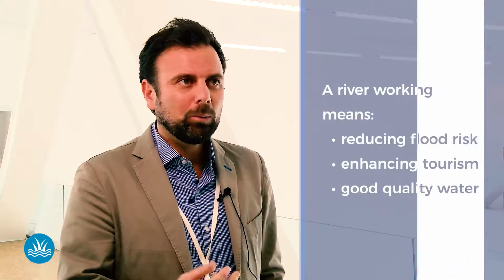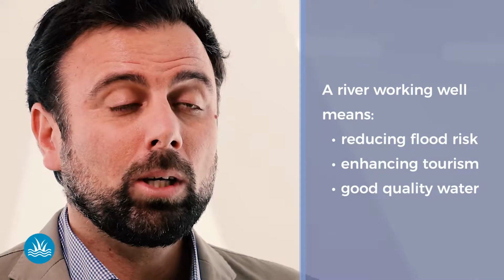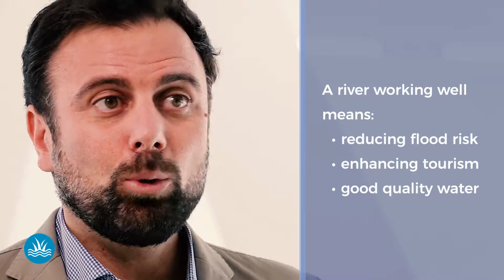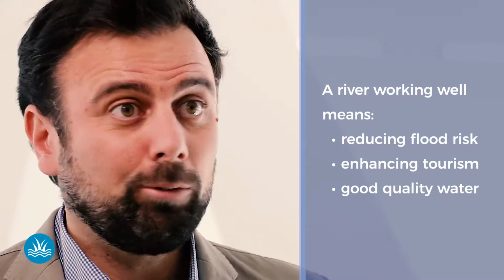What I mean with ecosystem service, I mean all the benefits for the human beings that are connected with a healthy wetland. So, for instance, a river working well, that means having natural features, means reducing flood risk, means enhancing tourism, means improving the landscape, means having water of good quality for many purposes.